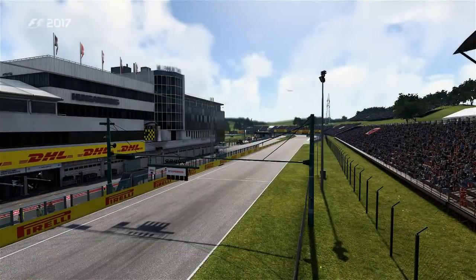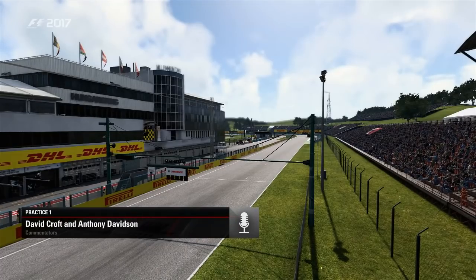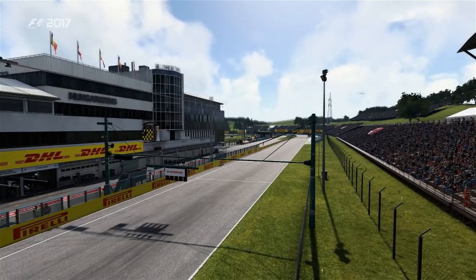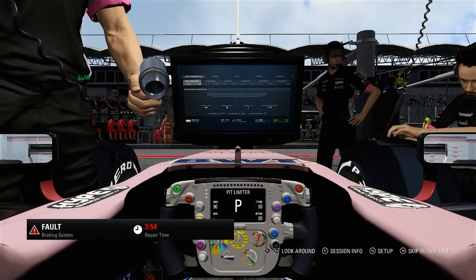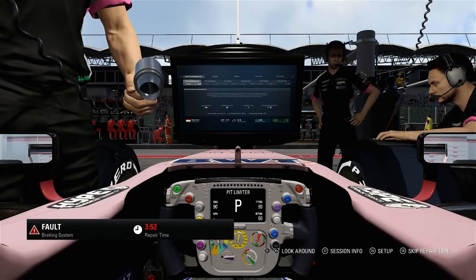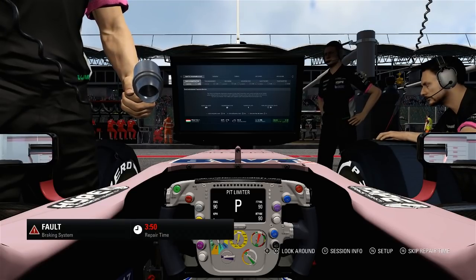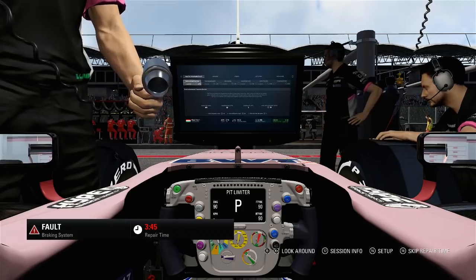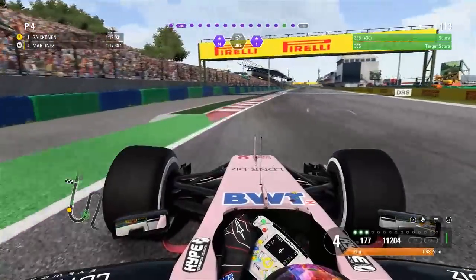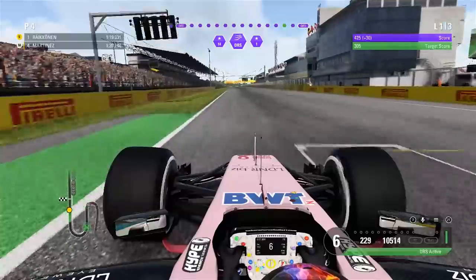However, going into Friday practice, we did have a few issues coming into the session, and you'll see that in the moment on screen as soon as we switch over to the cockpit view. Jeff just confirms over the radio, and it's a bit of a weird issue, the first time in this career mode. Sit rep, we've got a leak in the hydraulic system, so it's going to be a few minutes before we can get you out on track. A very weird issue there, but hopefully it won't affect us too badly.